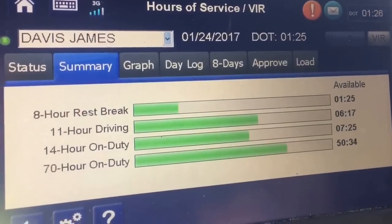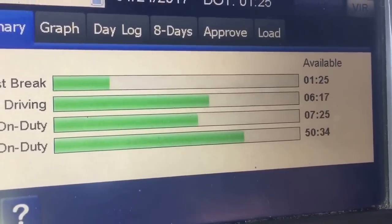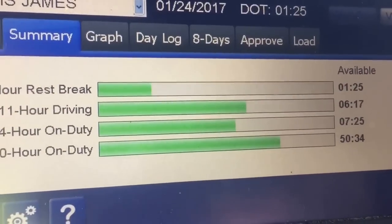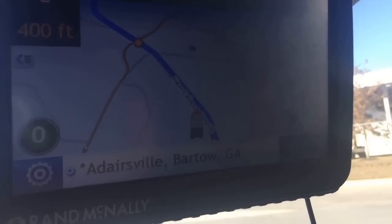This is my clock situation. I've got an hour and a half almost before I have to do a 30-minute break, but I've got over 6 hours of drive time remaining. This Lowe's that I'm headed to in Bessemer, Alabama, well, I got to do a 30-minute break before I get there. So I guess I'll have about 2 hours of clock left when I deliver this.